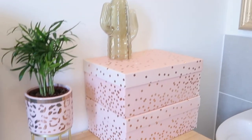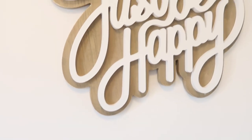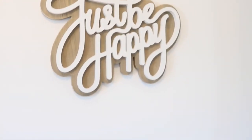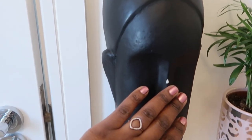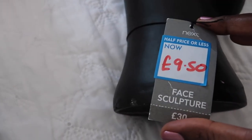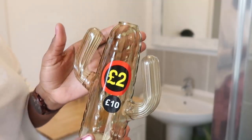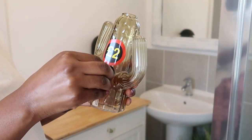And over here, on top of the dresser, I have decided to put this Just Be Happy wall art above the chest of drawers, and this black human head that I'm loving. Picked it up from Next again for cheap, you guys. You need to check your sale area, guys. This one as well used to be £10, but hey, picked it up for £2.